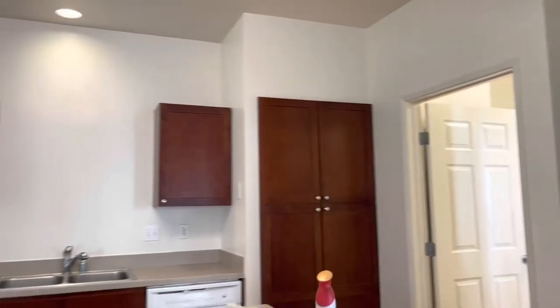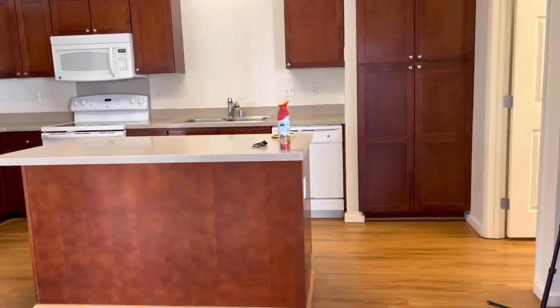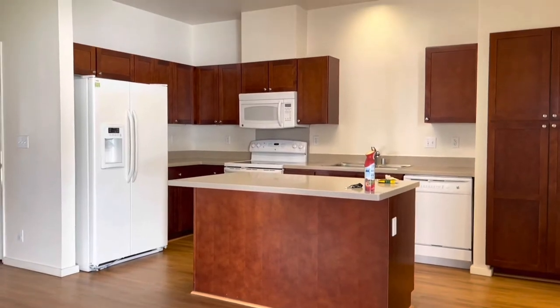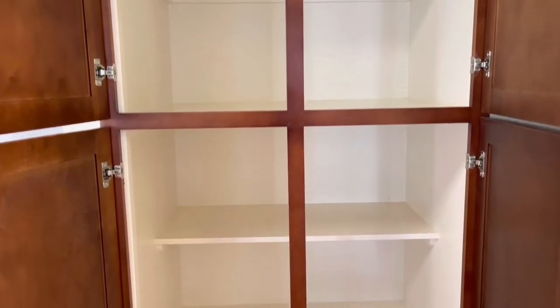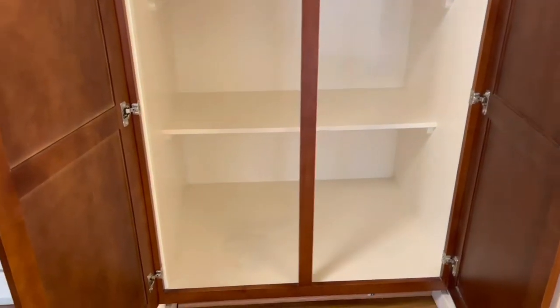And then here's our kitchen. We have a good amount of cabinet space, which I really liked. And here's our pantry. I'm going more into detail in this video for those who are planning on PCSing here, because I know I like to watch like 10 million YouTube videos before I go somewhere.